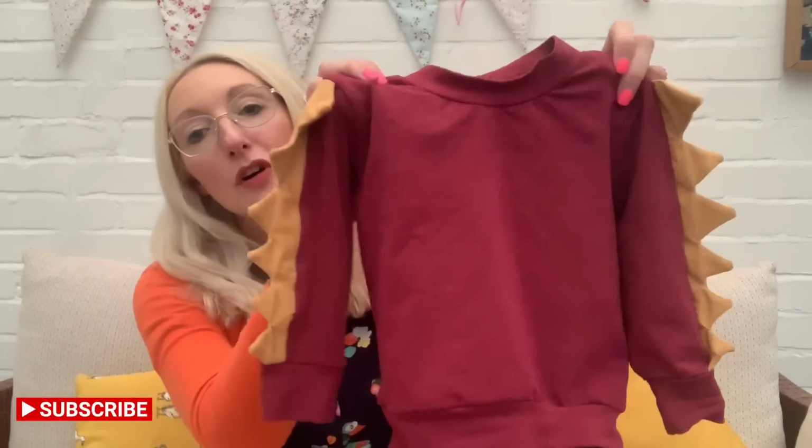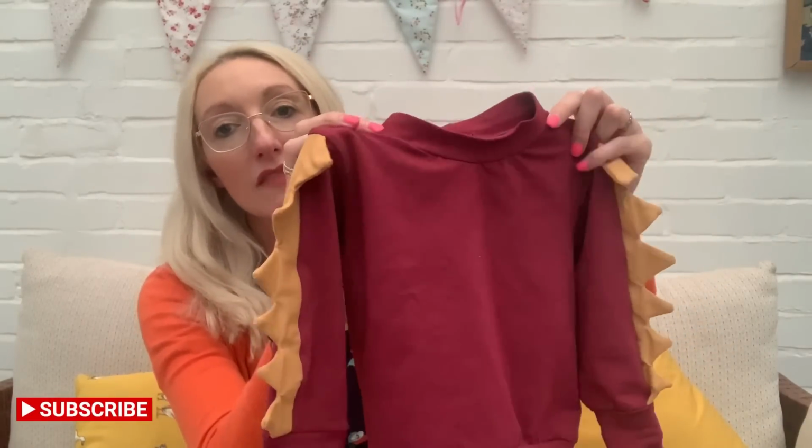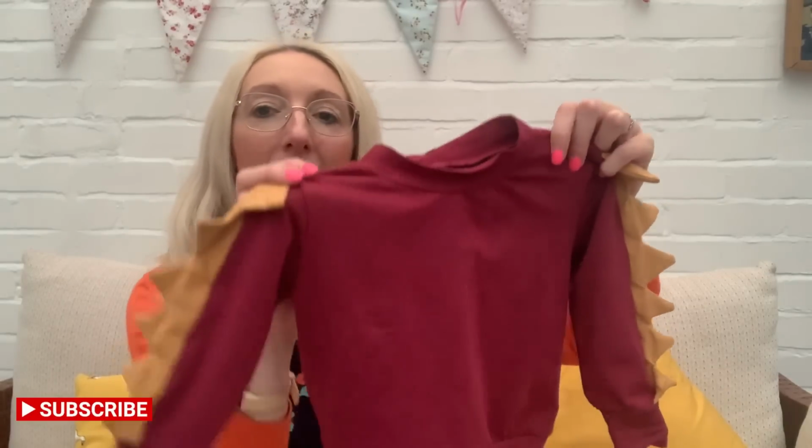So as I said, it's slightly big for him at the minute, but I'm sure he's going to grow into it. So it's not too big that he can't wear it for sure. So I think this is going to be nice for autumn. I think the colours that I've used are quite autumnal anyway, and because this is quite a medium weight cotton jersey, it's going to be perfect for the months ahead.